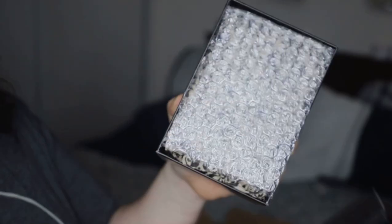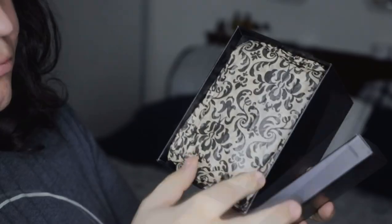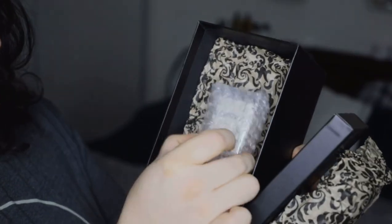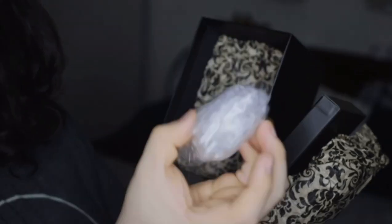Alright, so taking the bottle out. So here's the bottle, here's the packaging. Let's look at the presentation. Let's see how it looks. So the perfume arrived in this matte black box inside some tissue paper and some bubble wrap. The perfume itself came wrapped also in bubble wrap, which I feel can be better improved later down the road.